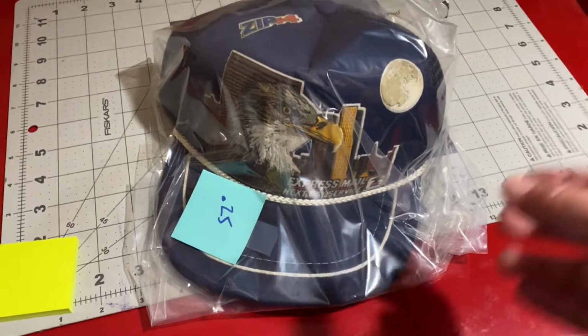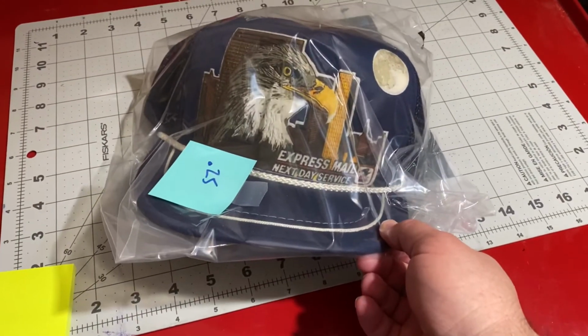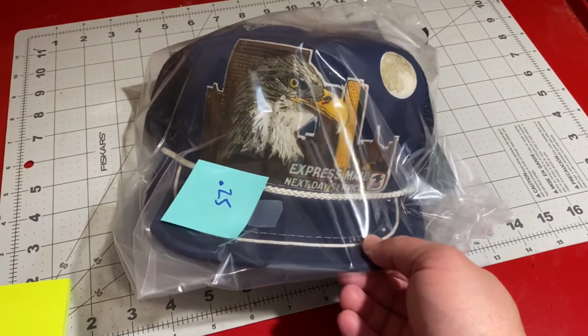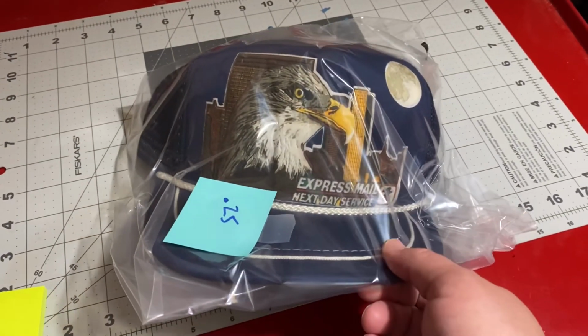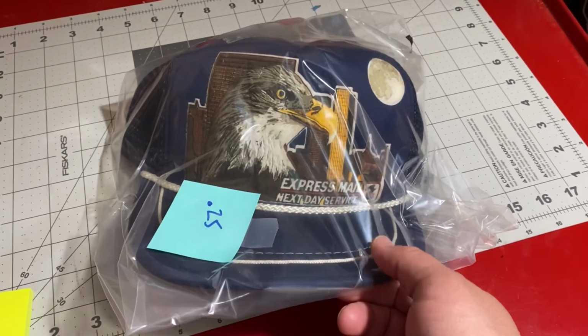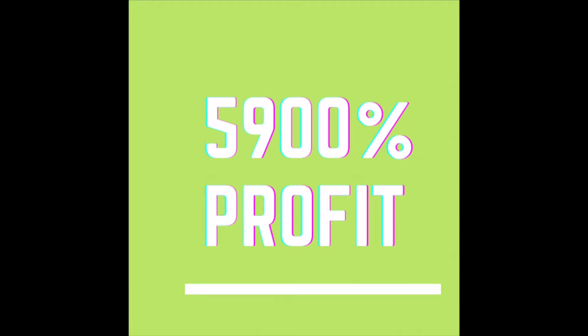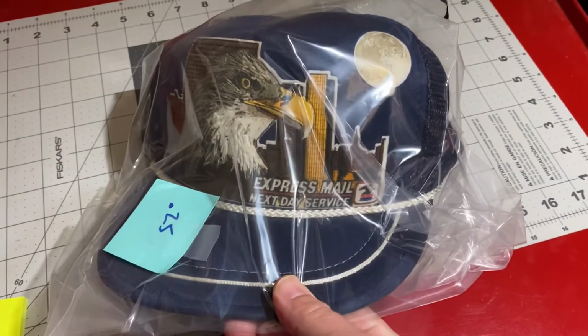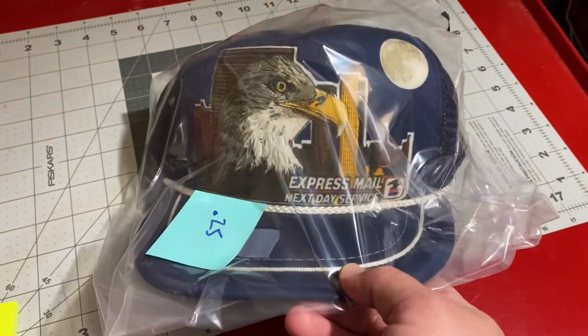Have one more sale going out tonight. It is this vintage United States Postal Service Express Mail next day service hat with an awesome eagle and the moon on it. This is one that my mom picked up for $1.25 and selling on Facebook Marketplace for $15 plus shipping. It's just in excellent condition. I thought this hat would sell way faster than it did. It's just so cool. But yeah, happy to sell it.